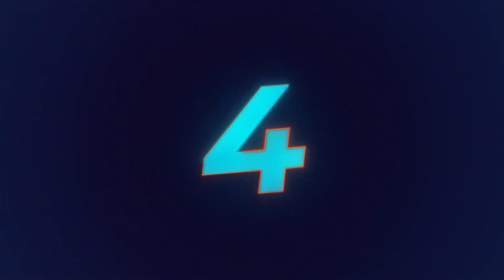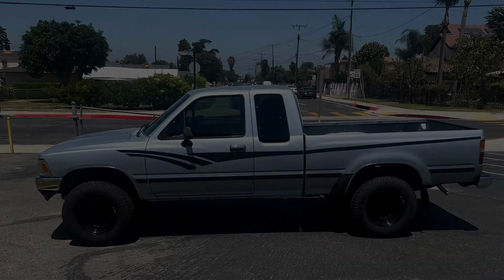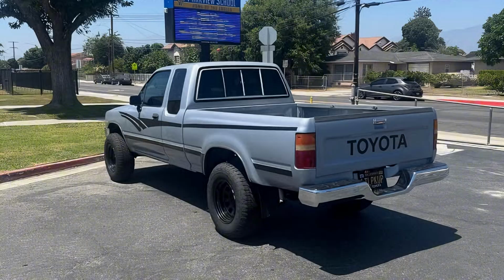Number 4. 1990 Toyota pickup, price $10,000, well-maintained California truck with a clean title and absolutely no rust, making it a solid and reliable choice for anyone looking for a dependable classic.